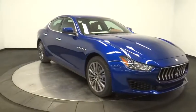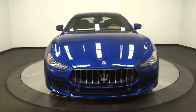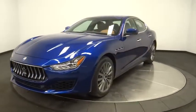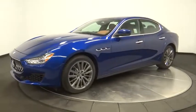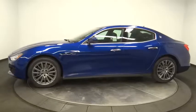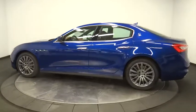2018 Maserati Ghibli. The Maserati Ghibli is a perfect combination of luxury and power while still providing a functional driving experience. The exterior styling screams Maserati, while the interior offers comfortable seating and well-defined dashboards. Here are some of this vehicle's great options.